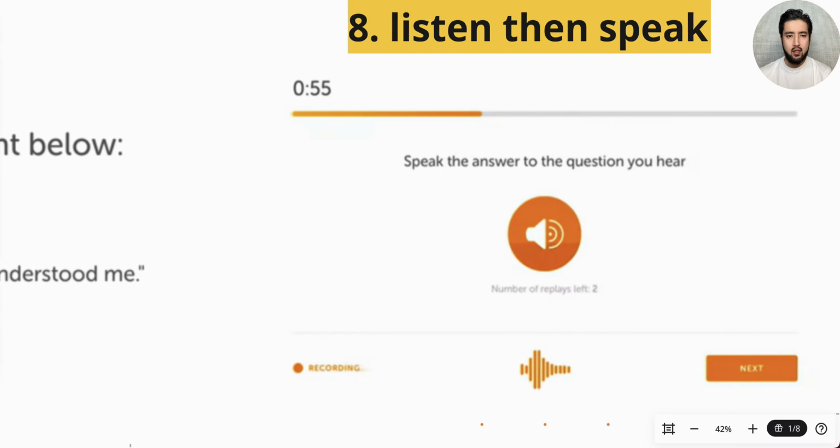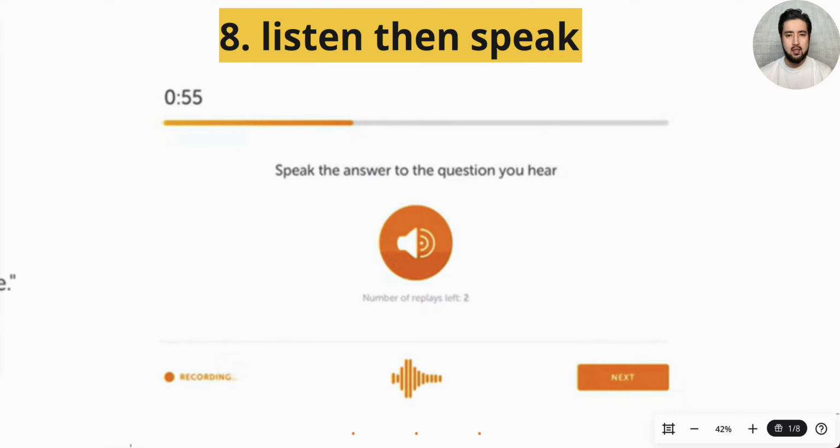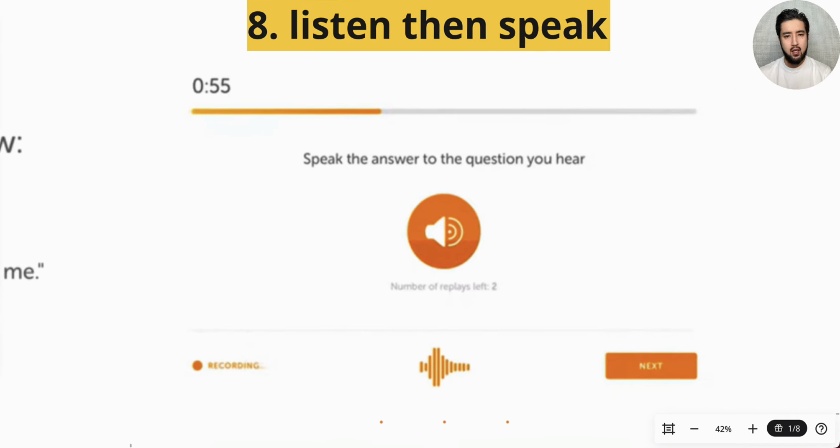The task number 8 is called Listen Then Speak. So basically, this is an open question where you need to listen to the question of the speaker and then you will be given 1 minute and 30 seconds to answer the question. For answering correctly, we have prepared templates that help you to give the best answer in the test, which we will show you a bit later.